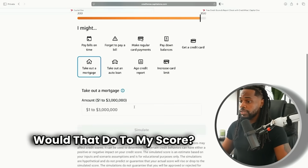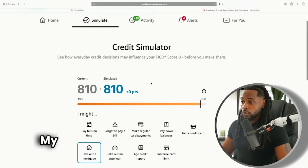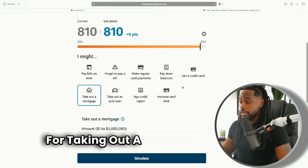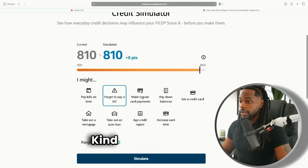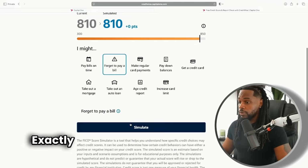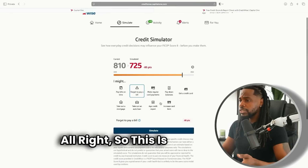Let's take a look at if I were to take out a mortgage, what would that do to my score? And let's be realistic. Let's do a $1 million mortgage. My score stays the same for taking out a $1 million mortgage. And if I were to forget to pay my bill, what would that do? I'm sure that we already know exactly what would happen if I forgot to pay a bill. Drop by 85 points.